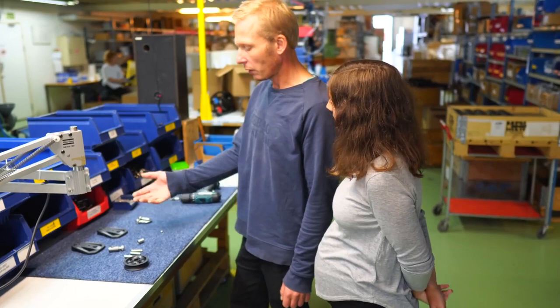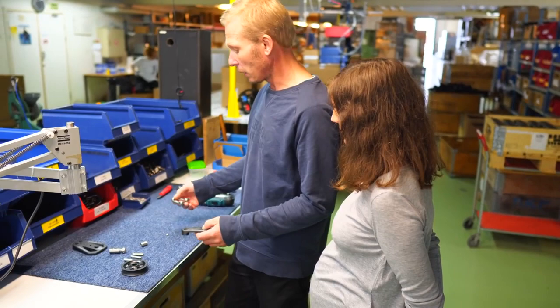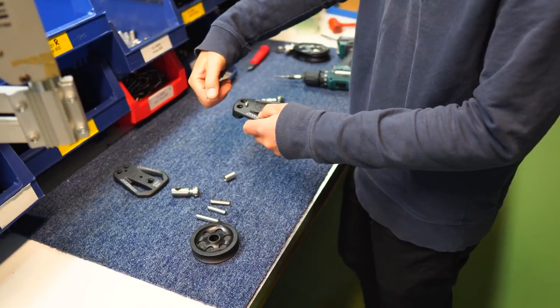These are all the parts in our 80mm plain bearing block, the standard shackle block. All the parts are made in-house except the shackle that we have purchased. So when we mount this, this is a set screw that holds the block head. You can release it to have it turning or lock it to prevent it from turning.